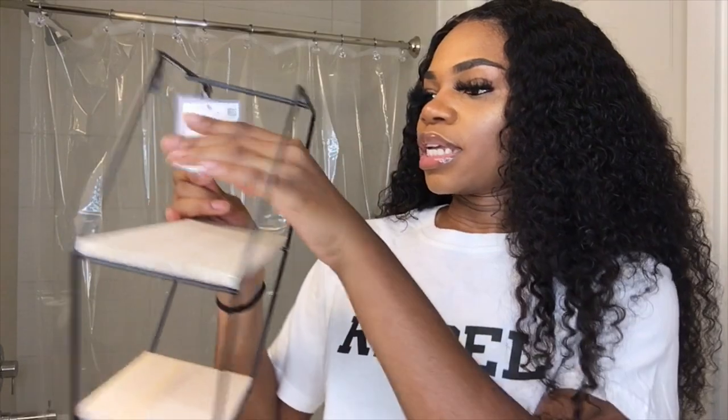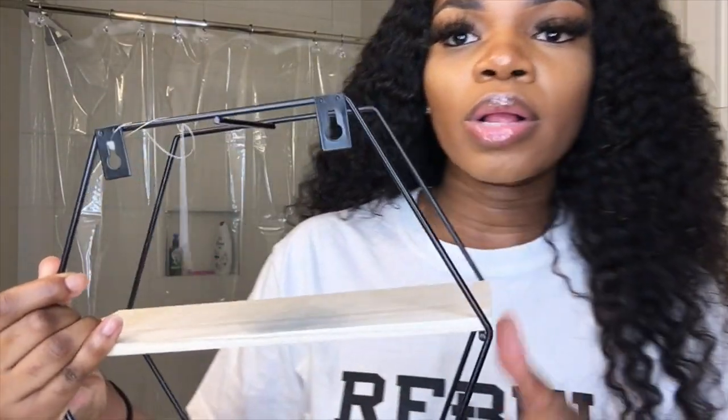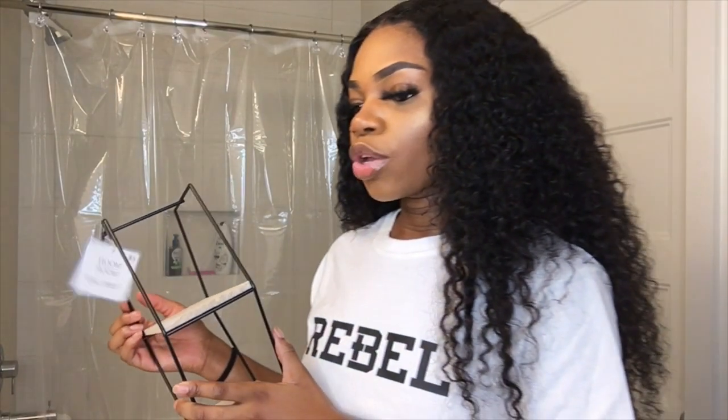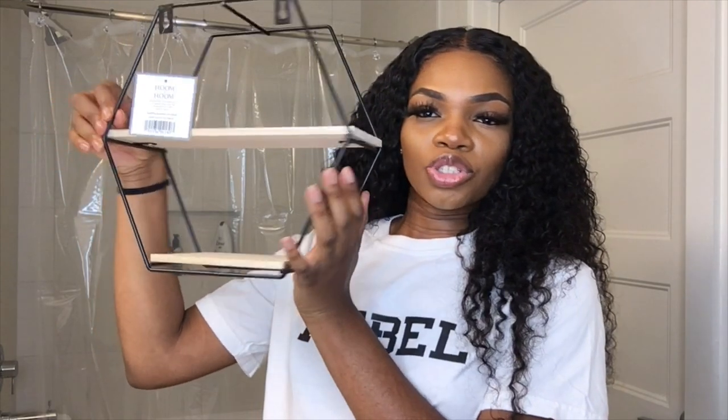So I also went to Five Below and I got this little rack thing. What does it say? It says it's a wall shelf. It has little things to hang it up on the wall. But I think instead of putting it on the wall, I'm gonna put it on the table and put probably my skincare on there. So let's see how that turns out. But I thought this was super cute to put in here.